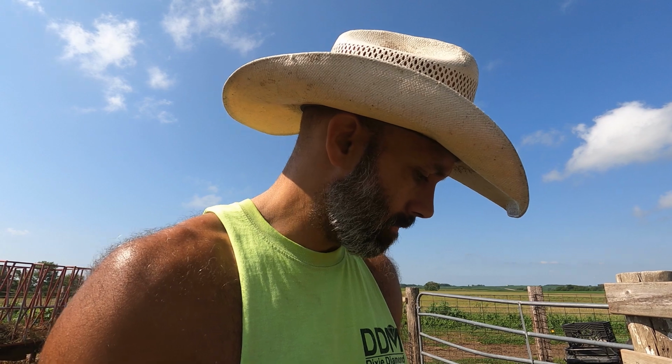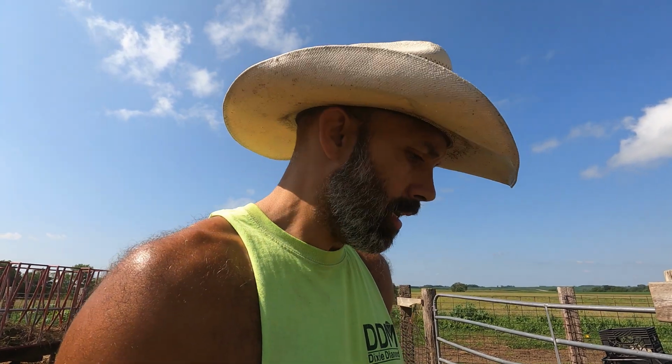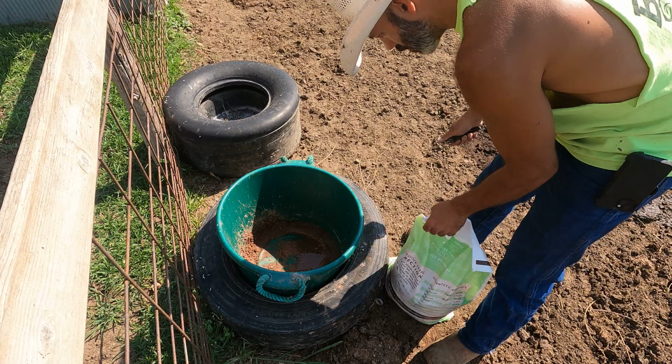Anyway, I'm gonna throw this garlic salt out. I haven't done that yet, so I'm gonna put this garlic salt out for the cows so they can have this. We'll see if it works. A lot of guys use this for fly control. It's supposed to be good, so we're gonna see how it works. But after I do this, I'm gonna head over and hook up to the rake, and we're gonna head out.